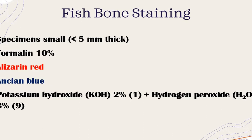And then after that, after removing from the formalin, you put it in the water. You rinse in the water for a night, 2 nights. Normally I use around 2 or 3 nights to remove all the formalin with the water first. And after that, we put it in 2% potassium hydroxide and 3% hydrogen peroxide, 1:9 ratio. This one is for the first step. And second, we use alcian blue, and then we use alizarin red in the end.